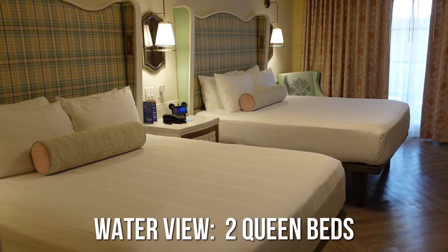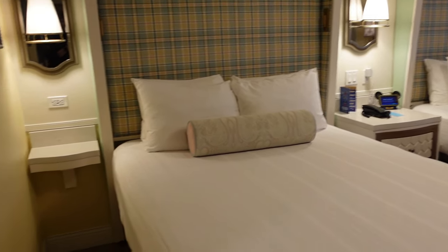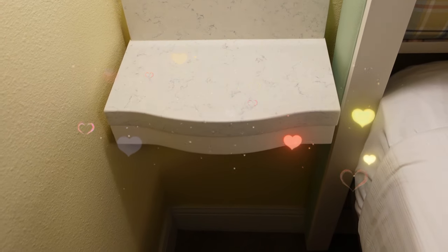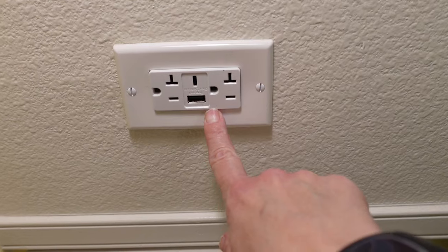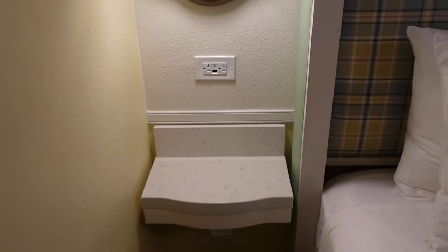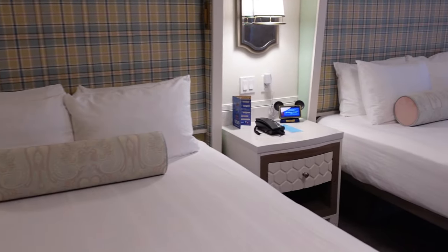We got two queen beds. We've got Hey Disney in here. Oh, look at this. Yes. I love these cubbies. No USB. Oh, one USB. One USB. Oh, and it looks like a universal. Very cool. Sorry, I got distracted by outlets. Shocking, right? So we got two queen beds.